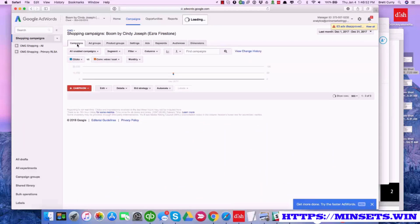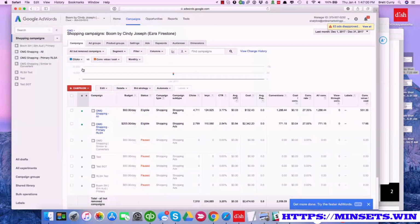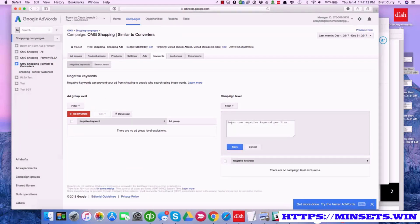And so if we go here to campaign, then I've got that one paused. So we need to go to all but remove so we can see the paused ones. We go here to this similar audience campaign. And then we're going to click on the keywords tab. And we're going to campaign level, add some negatives. Now I've just got these all saved, so I'm going to add those in. But let me just kind of walk through a few of these. These are in alphabetical order. Not all these will necessarily apply, but things like workshops, workshop, university, secondhand, school, salary.